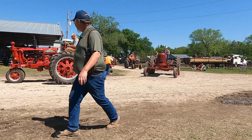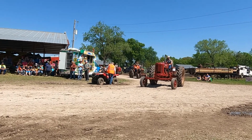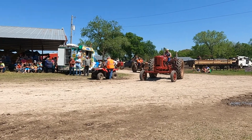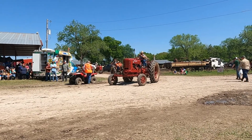Next we have Ron Hainsworth from Wellington, Kansas. Ron is operating his 1938 Farmall F20, which is one of your favorite tractors there, Bob. Thank you for coming up from Wellington.